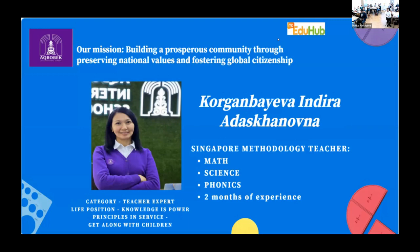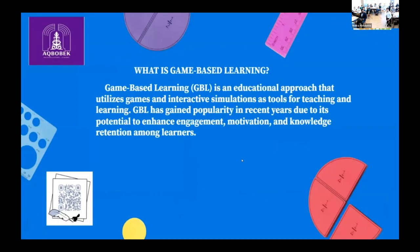Now I'm excited to share six valuable life hacks. You know, math can be fun with games, yes? So before exploring games, let's understand what is game-based learning. Game-based learning is teaching and learning that uses games and interactive activities, yes?